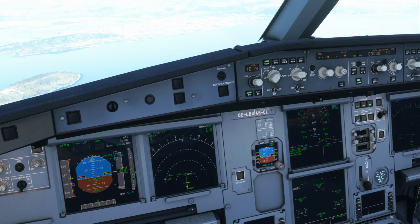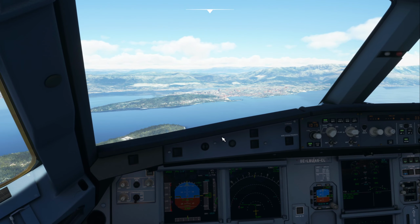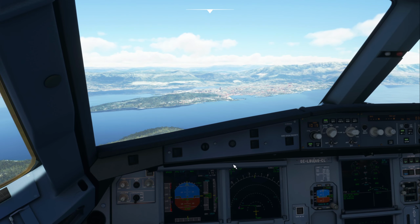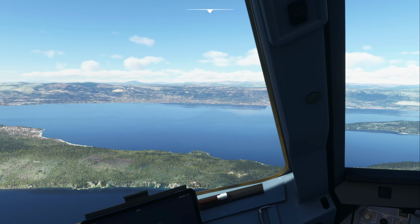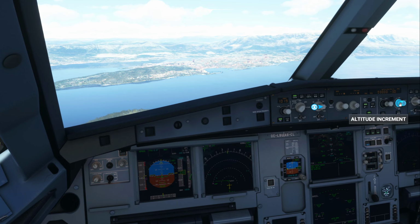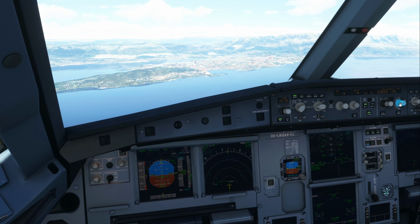Roger, radar, Ryanair 986, in contact. 986, taxi runway 14 by Alpha. 14 by Alpha, Ryanair 986. Tango Charlie, fly heading 160. Heading 160.